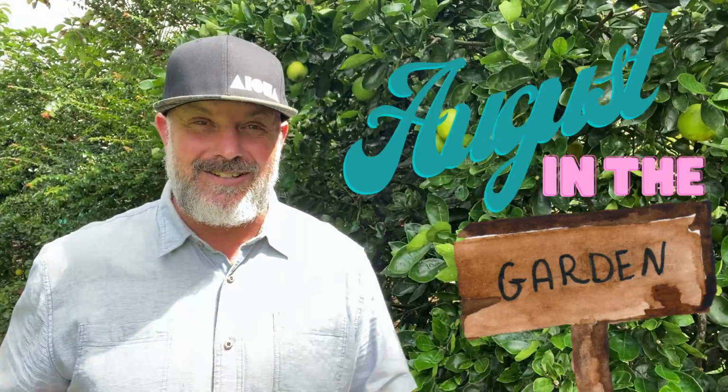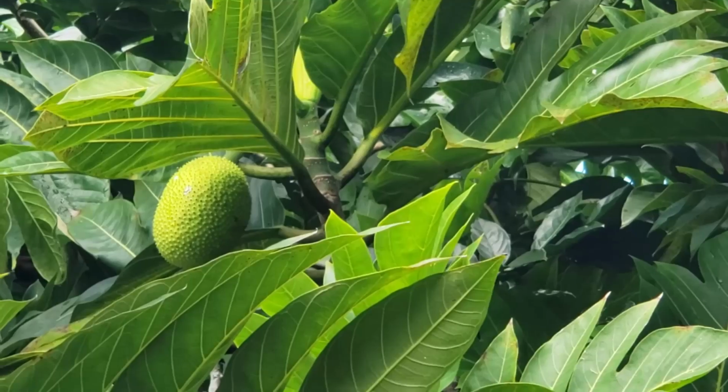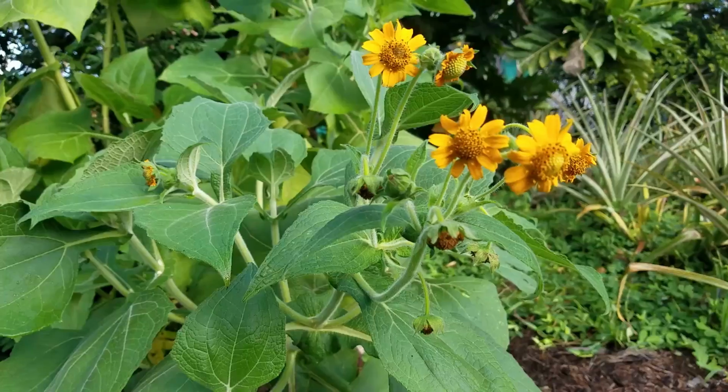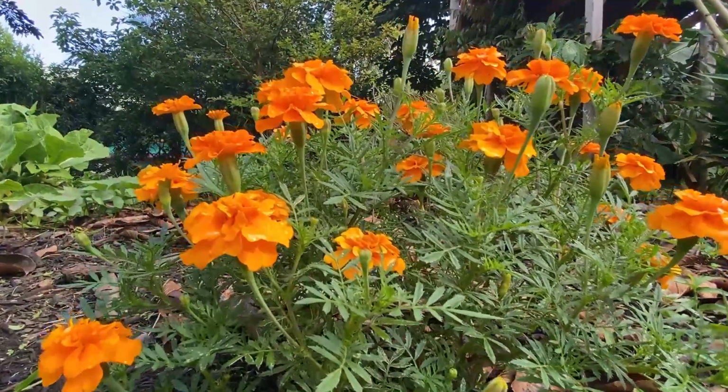It's August. And what a fabulous time to be a gardener here in Hawaii. This is the time of the year that sets us up for winter's abundance. Let's dive in and I'll tell you exactly how. So even though it's summertime right now, this is actually the best time to be thinking about your winter garden, because what you plant now will be ready to harvest in the winter.